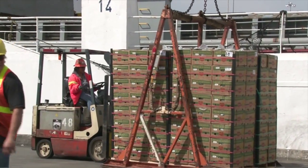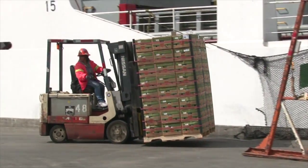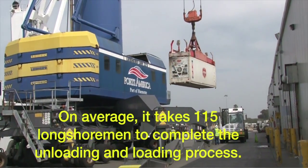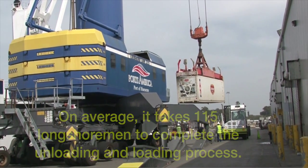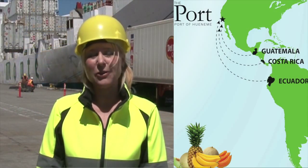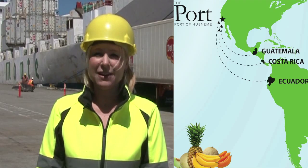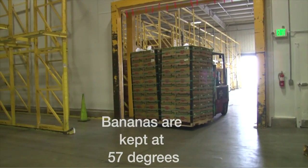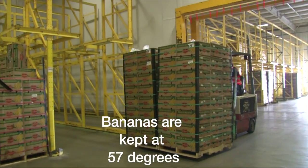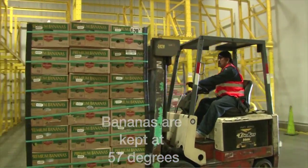We have to calculate how many personnel we're going to need to discharge the produce and how many hours are going to be needed to accomplish the task so that the vessel can depart on time and on schedule in order to make it back to the tropics and return to Port Hueneme on time. Once the cargo is discharged, it's discharged into our cold storage warehouse where within a week it is delivered fresh to our distribution centers, our fresh cut facilities.